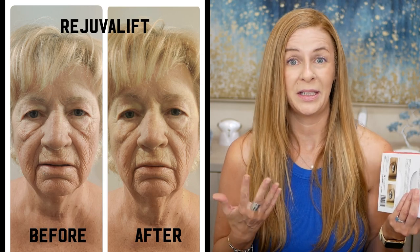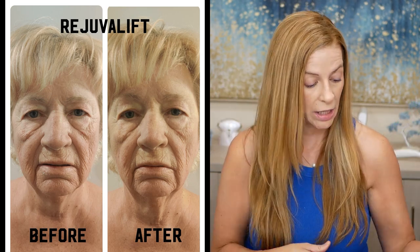I tried this on my mom, who has advanced signs of aging. We did not see any difference. We used it as directed. We did it a couple of times. This is the before and after for 4 minutes. It did not work. If you have it, you love it, let us know.